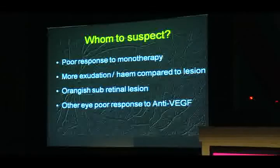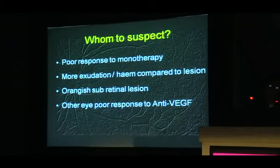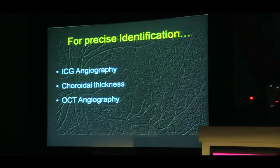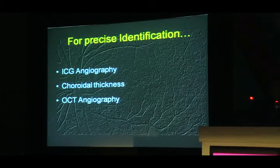But particularly those having a poor response to monotherapy, more exudation or hemorrhage compared to the size of the lesion, or an orangish subretinal lesion, and a history of the other eye having a poor response to anti-VEGF therapy. These are the cases where ICG should be done to rule out polyps. And choroidal thickness and OCT angiography are relatively newer advances in imaging modalities, but yes, these are two things which can clearly guide you about the presence of PCV.